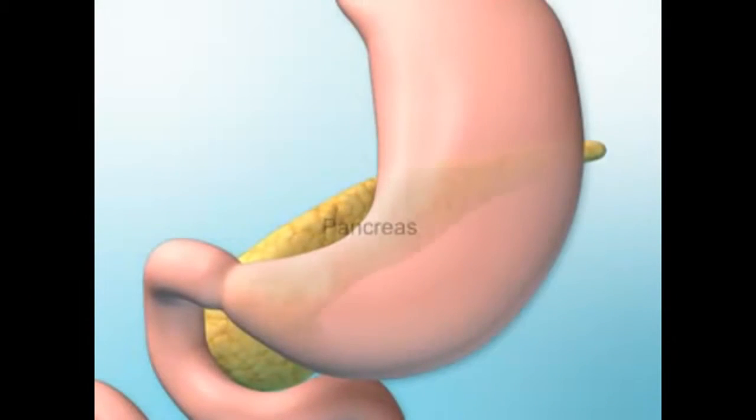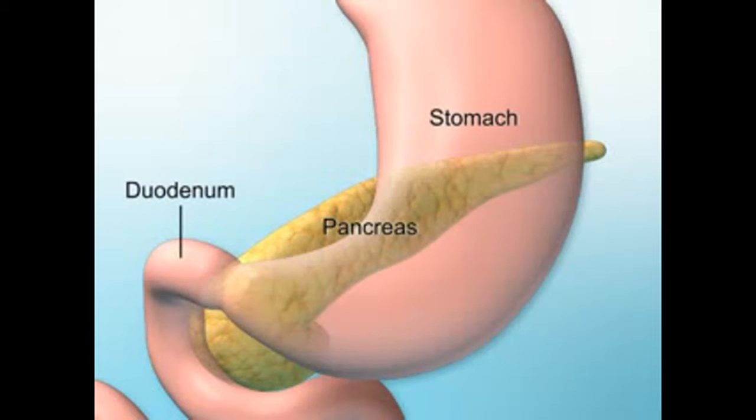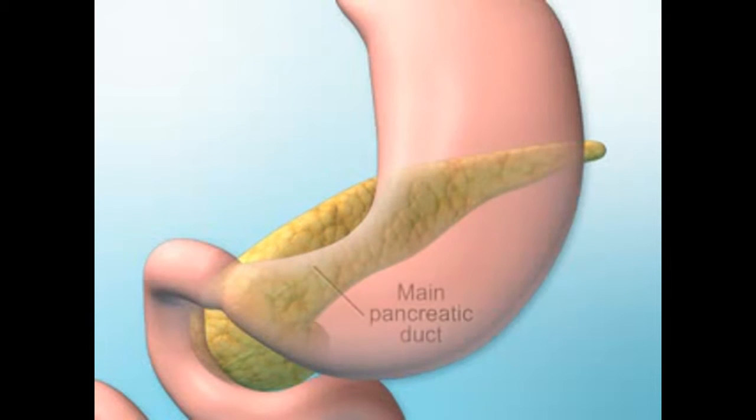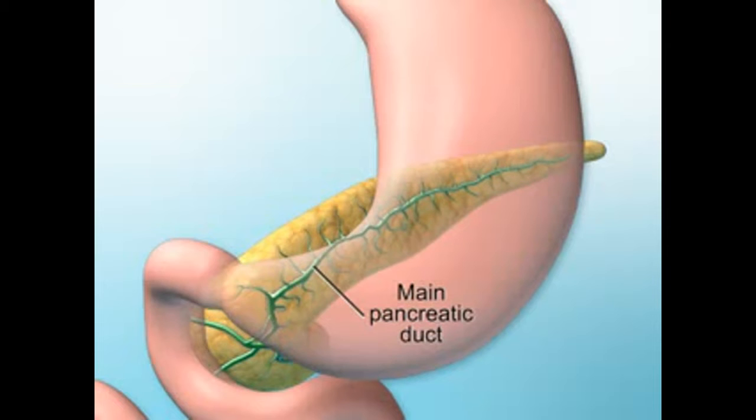The pancreas is a gland that performs important roles in both the digestive and endocrine systems. It is located behind the stomach and next to the duodenum, which is the first section of the small intestine. The body of the soft, oblong-shaped pancreas contains both exocrine and endocrine glands. The main pancreatic duct runs the length of the pancreas and transports the pancreatic juices.